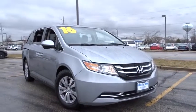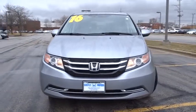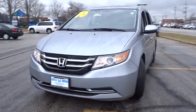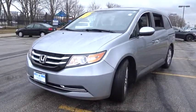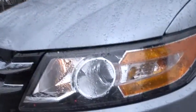2016 Honda Odyssey. The Honda Odyssey is a showcase of distinguished style, captivating technology, and advanced safety features. A must for all families. This vehicle has less than 30,000 miles. Here are some of this vehicle's great options.